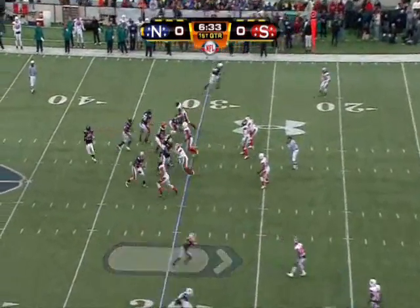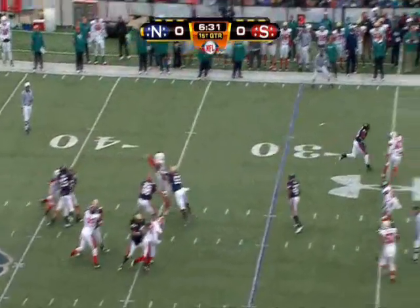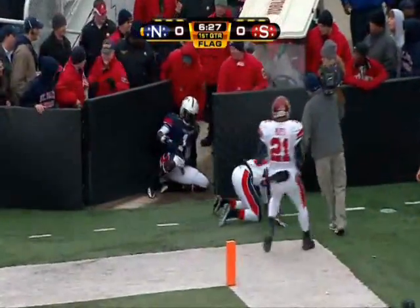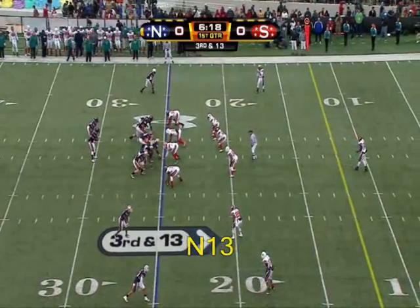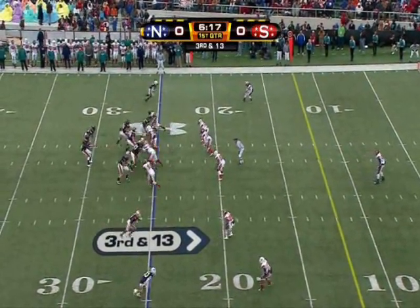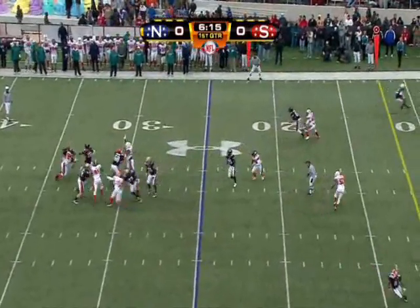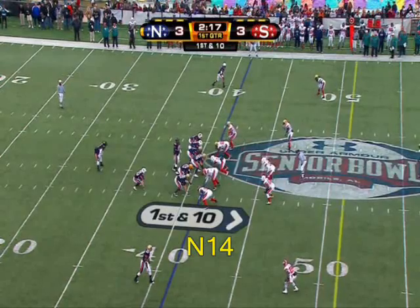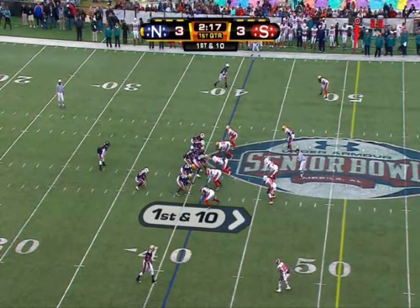Hard count by Pike gets the defense to jump. Free play. He's going to go for the home run. Down the left side, the ball drifts out of bounds, incomplete. Probably still a little more comfortable in that than under center. 3rd and 13 for the North. Pike with time, overshoots. The free agent led them in tackles after not starting the first 4 games.